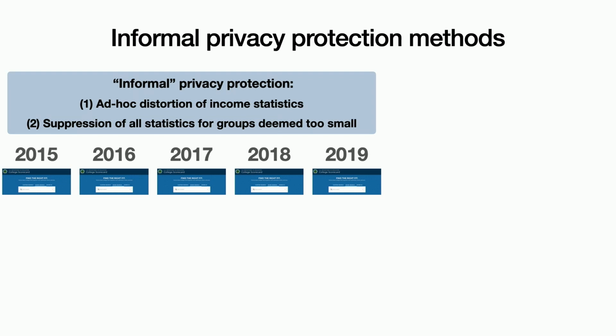So the College Scorecard has been going on for a number of years, and a happy medium, some medium has been found, I think a relatively happy medium, but it's evolved over time. So from 2015 to 2019, IRS was using what I typically call informal privacy protection.